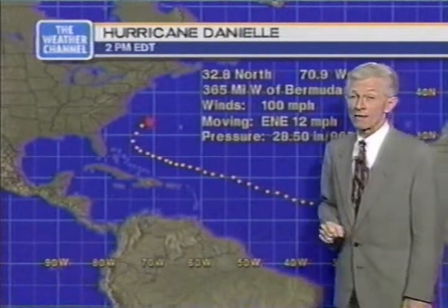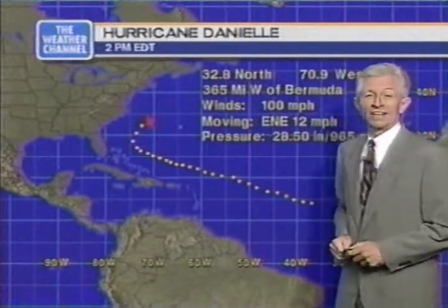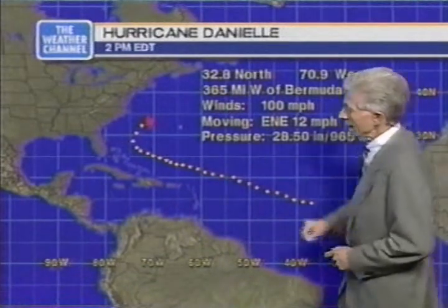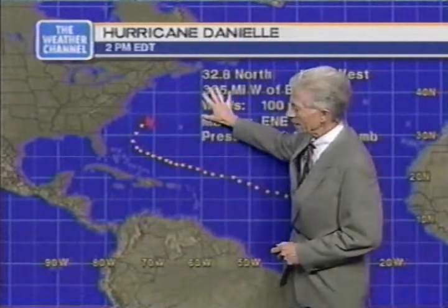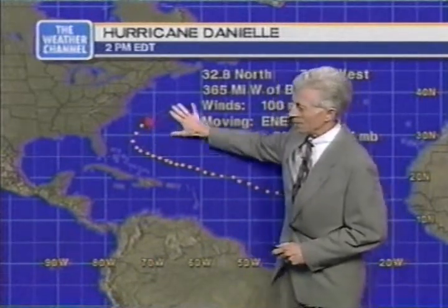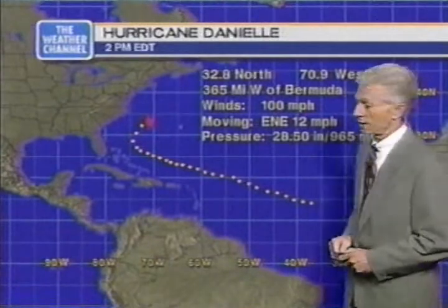Meanwhile, the latest on Hurricane Danielle, and incidentally, of course, at the top of the hour, we'll be going to the forecast center to find out the very latest on Tropical Storm Earl. Meanwhile, Hurricane Danielle making that turn toward the right, and it is heading on out over the Atlantic. This is Bermuda, and the hurricane is well away from Bermuda, but the fringe of Hurricane Danielle could very well buffet Bermuda. Consequently, tropical storm warnings are in effect for Bermuda.